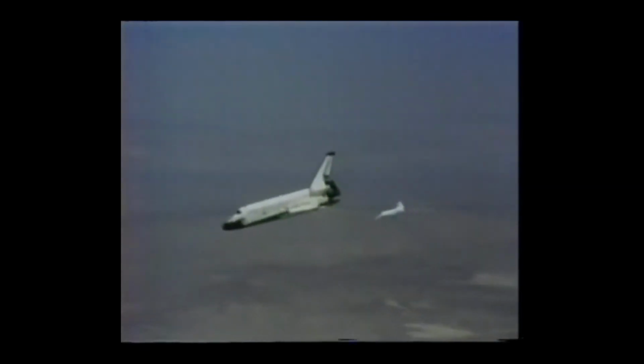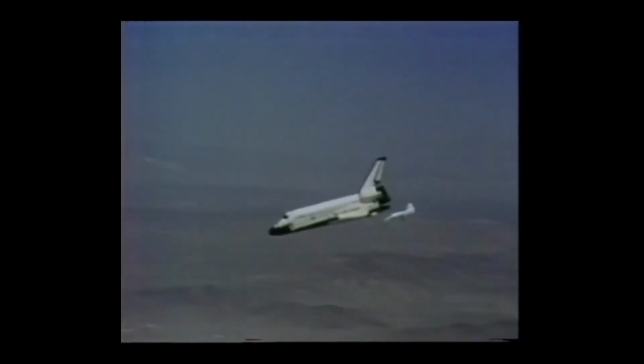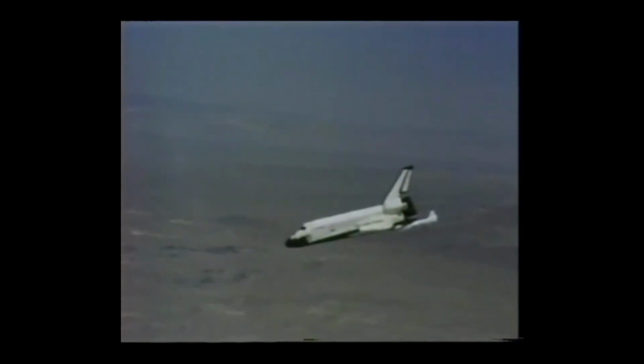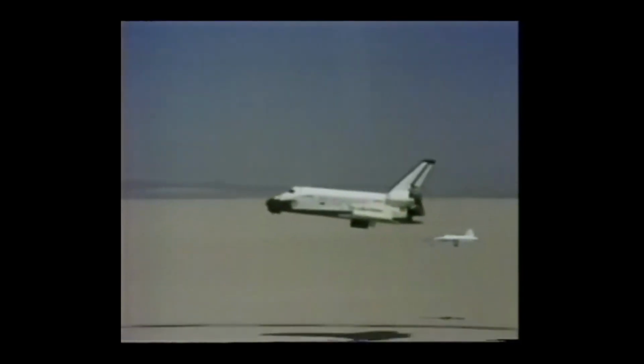20 degrees nose down. Then they'll pick it up to about 3.5 degrees. Okay. 2,500 feet. On the final approach. Up to 3.5. Well, there it is. They've got 5 miles of runway ahead of them. 22 seconds before touchdown. The crew lower the landing gear.